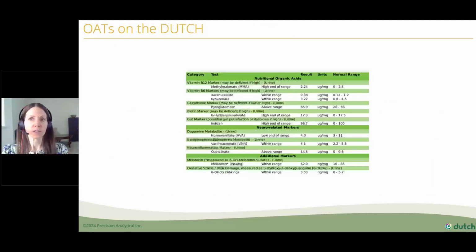Next slide. So this is page 6 of our Dutch test. And we look at the very top, MMA, which when it's elevated is a measure of a B12, usually adenosyl or hydroxy B12 deficiency. There are some other things that means that we'll talk about in another slide. We see xanthurenate and kynurenate, which are typically B6 deficiencies, but not necessarily. When one is high or low compared to the other, it may mean something very different. Pyroglutamate, generally when it's above range, indicates a glutathione deficiency. Beta hydroxyisovalerate, when it's elevated, is a biotin, more than likely, deficiency.